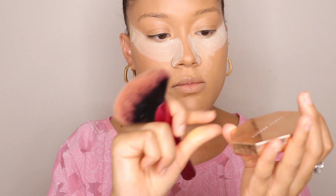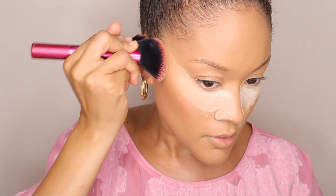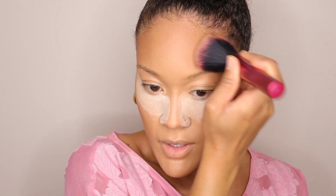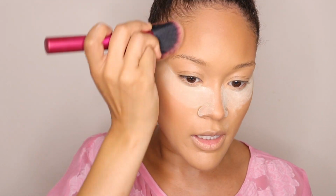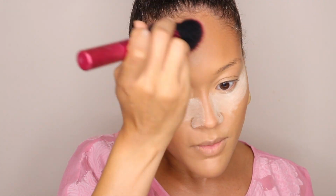And with the Fenty Beauty, of course. My thing is really dirty, so ignore that. But I'm going in with Islanding. Just keep the bronzer upwards because we're pulling our face up. I always like to place the product on my forehead and then blend everything out. I'm gonna have to fix my edges, but it's okay.